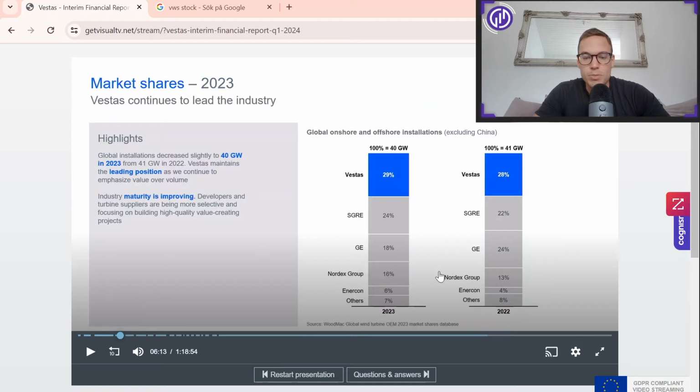We're seeing talk about market share as well, and important here, excluding China. They're not talking about all these cheap Chinese domestic producers that are very strong in the segment, but there are a bunch of other non-Chinese players as well, and of those, Vestas is the biggest one. We're seeing the industry maturing. That means lower growth, as we will see in the financial numbers.